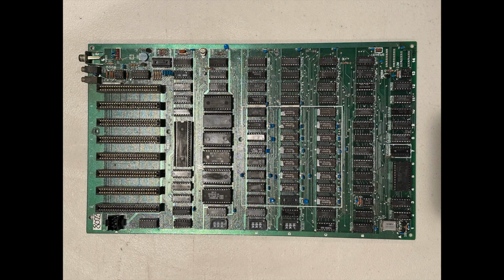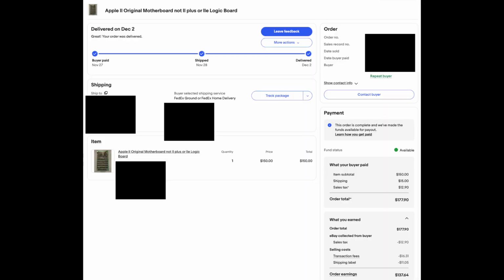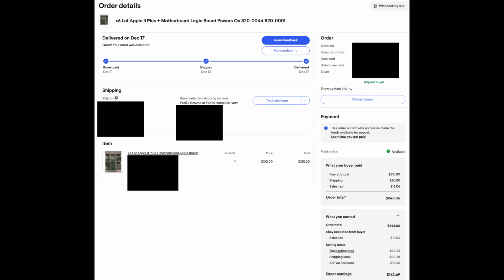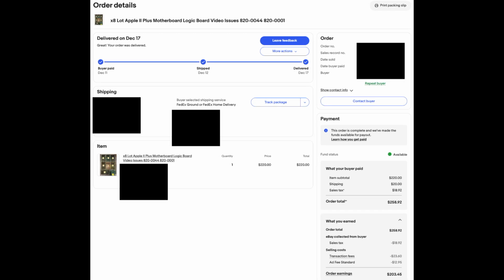One 2 board worked and the other didn't, but the good ones stopped being good, so I sold them both broken for $137 and $126. The rest of the boards, 6 good sold in bulk for $162 after fees, and 8 bad sold for $203. Actually, a few of the bad were good, just kind of touchy, so I sold them as bad just to be safe.